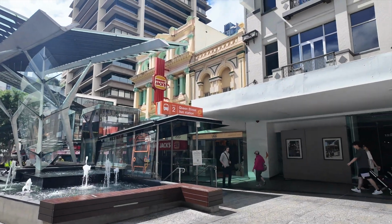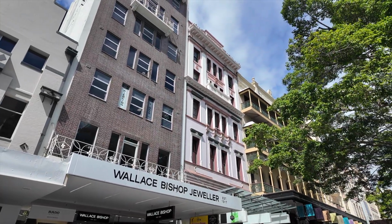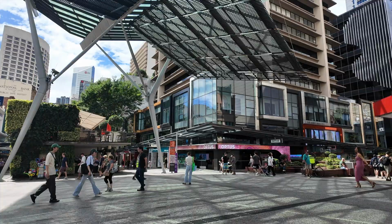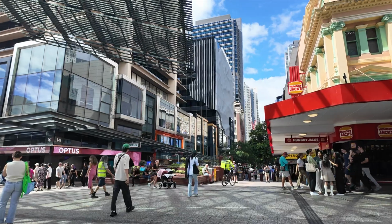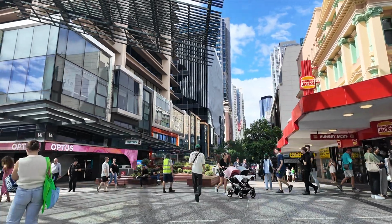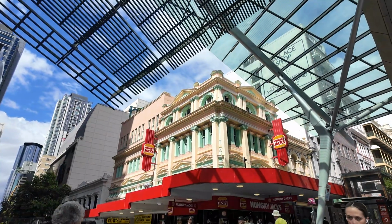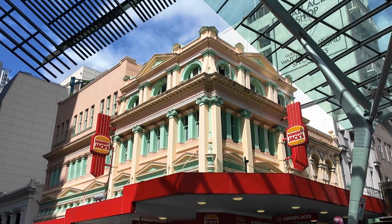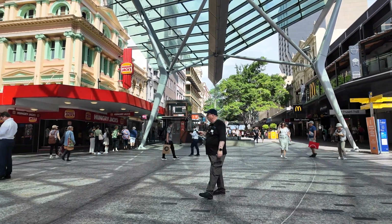Just look at the buildings. Absolutely stunning buildings, all from about the 1900s. King George Square to the left, Central Station to the left, Southbank right behind us. Right in the heart of the city. Queensland is so different than what you see in New South Wales, like a different world. Look at Hungry Jack's on the corner, it's just absolutely spectacular building. The artwork here is immense. And there's Glenn doing more filming here in Brisbane.